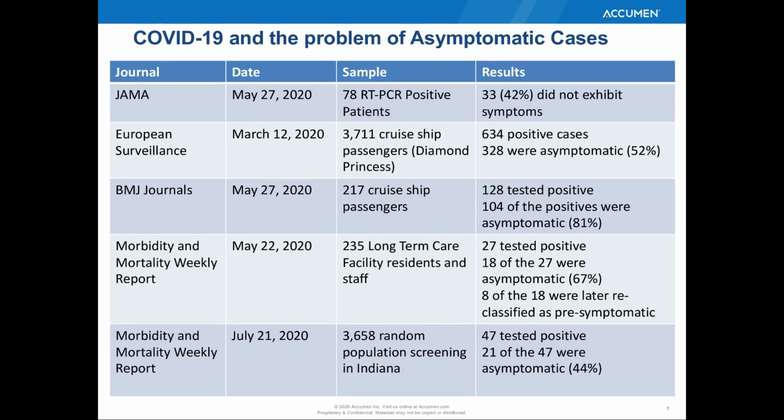asymptomatic. Many of these studies are unique because the patients themselves had a specific reason to be tested other than symptoms or even suspicion. In a way, it was kind of suspicion. So 2 of these are cruise ships, where every single person was tested on the cruise ship, staff and passengers. One is a long-term care facility, where there was an outbreak and every single person was tested. In the long-term care facility example, they were actually tested serially. They were tested over and over a period of time. The last one listed is actually a prevalence study where random population screening in Indiana was performed to determine prevalence. Several of these studies were outbreaks or hotspots.